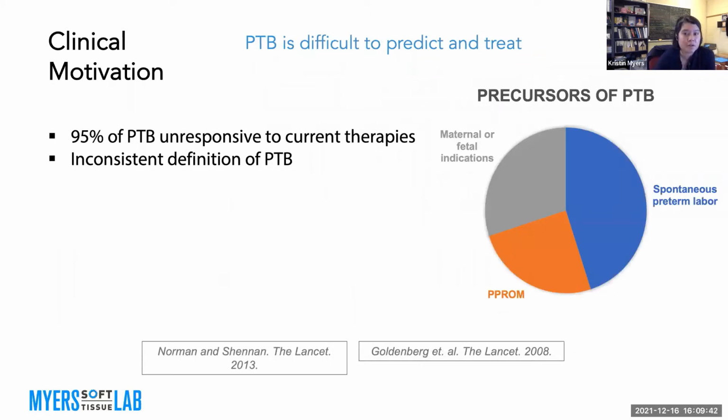Preterm birth is difficult to diagnose and treat, with 95% of spontaneous preterm birth intractable to current therapies, as they have unidentifiable causes or lack of established treatments. So here, preterm birth means spontaneous preterm birth, meaning those not due to clinical indications like C-section or induction of labor, which accounts for 30% of preterm births.